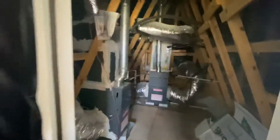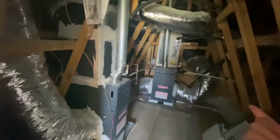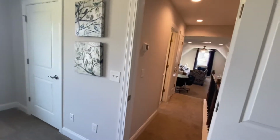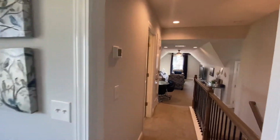The upstairs. Now, of course, you have two different air conditioners up here because it's a split unit. You have one for downstairs and then one for upstairs. So you do have lighting up here. A little bit of storage here, not much. I know storage may be a lot of people's thing, but that's pretty much the house.